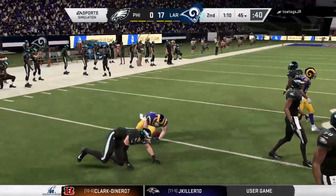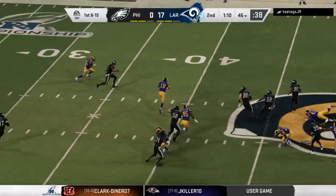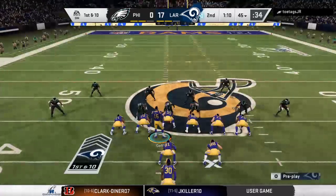Well, nice job on the return there, 16 yards. And out will come the offense as they take over. The Los Angeles offense set to begin their next drive.